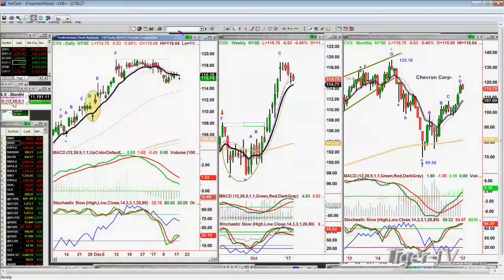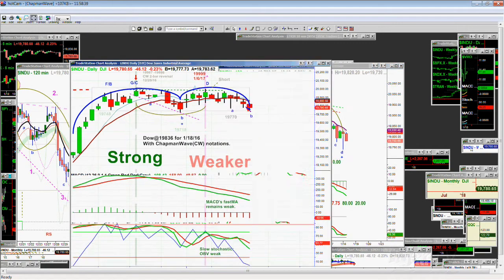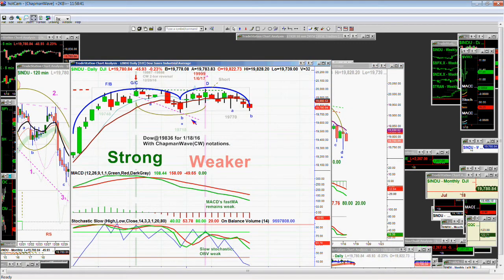Anyway, what I'm looking at here is, be very careful. I think that this is a vulnerable period. I think limited upside. I'm thinking that my 120-minute chart is correct, and that the 120-minute chart says we should be going down a little more, and that we're going to take out 19,700 as support. Would it be by Friday? I'm not sure, but that's kind of the way it's looking right now. Limited upside, slightly lower lows on the downside.